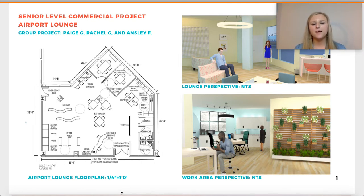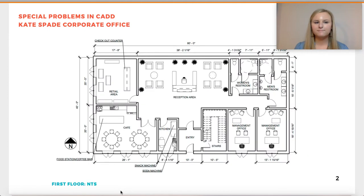On the right-hand side, we have our lounge perspective and our work area perspective. Both of these perspectives were created using SketchUp and SketchUp Podium. The floor plan, which is 2,350 square feet, was made using AutoCAD. My next project was from my Special Problems in CAD class, and it is my Kate Spade corporate office.